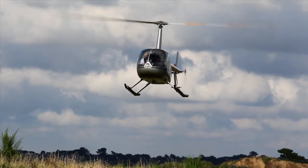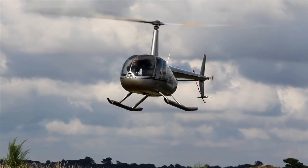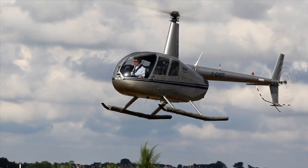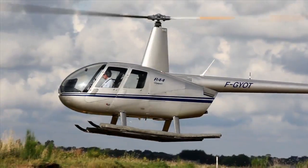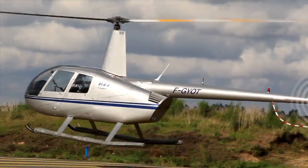Smaller helicopters are at a particular disadvantage here, as they are much less likely to have such equipment due to its cost, complexity, and weight. Therefore, the pilot has to provide the stability and needs visual cues to do so.